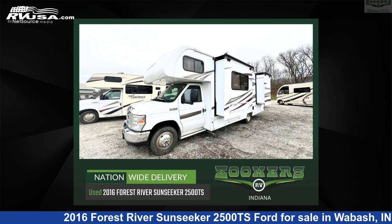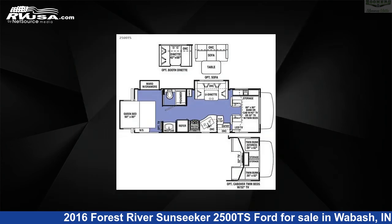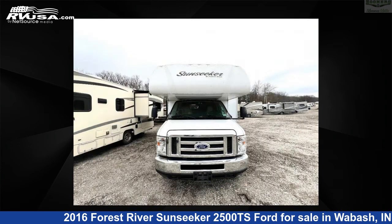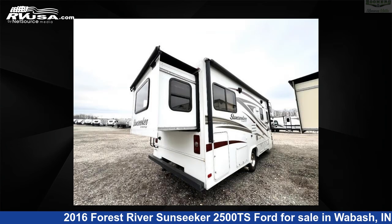This 2016 Forest River Sunseeker 2500TS Ford is a Class C RV. It is located in Wabash, in 46,992 and is offered for sale by Zoomers RV.